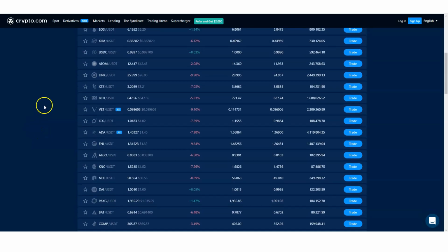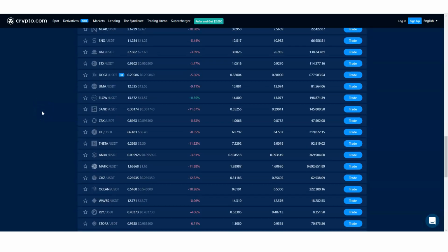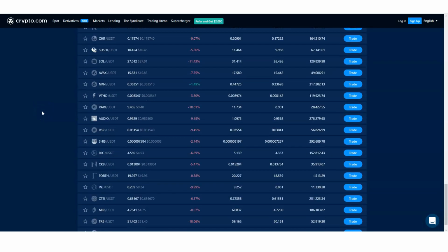But one of the pluses is they have quite a bit of assets they've added on here. They have a lot of different assets now. So I really, really like that.